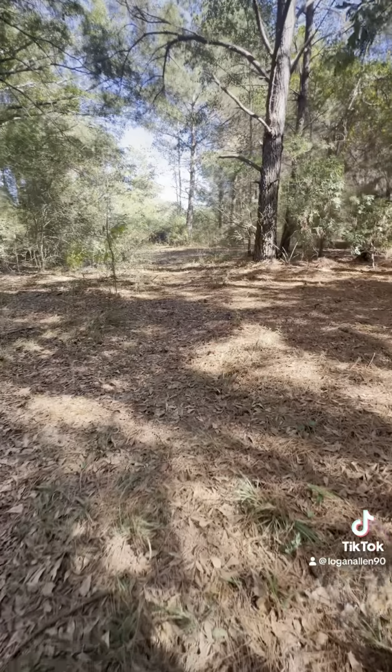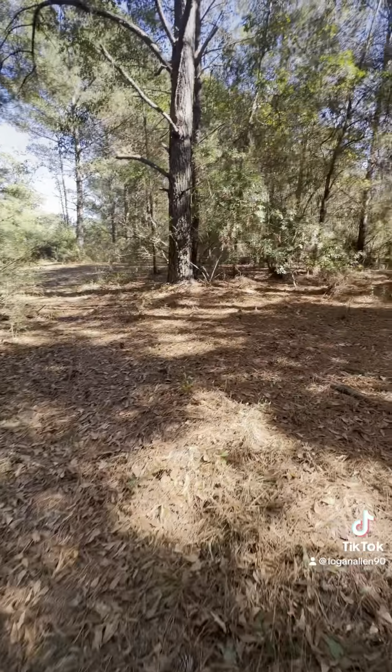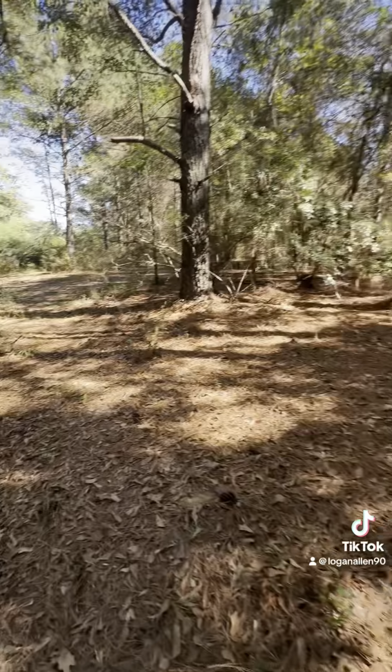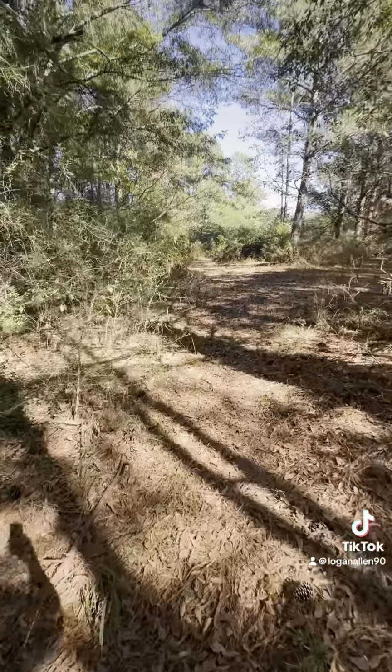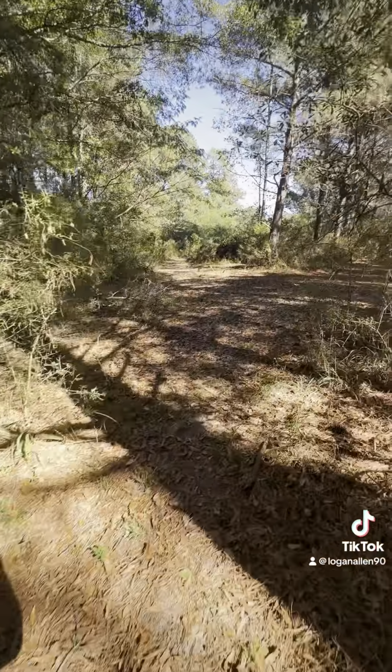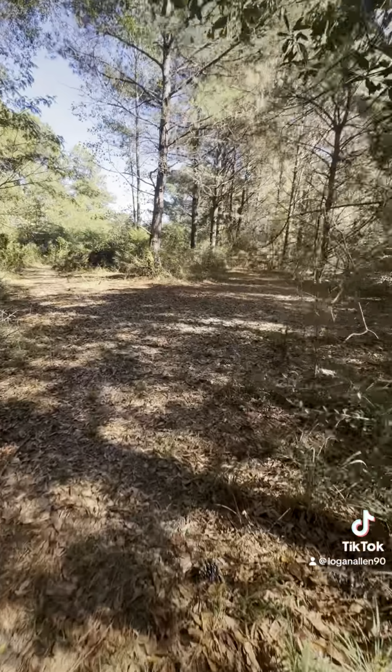Just going to be a good looking home. Good looking starter home. And this is on the back side of the property. This is where that guy was hunting at. So there's all kind of trails all beat down back here and a bunch of open spaces back here. Just beautiful.